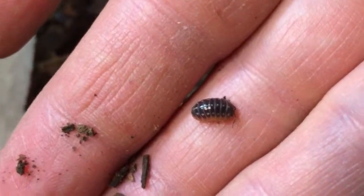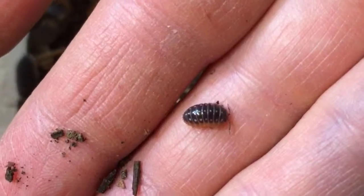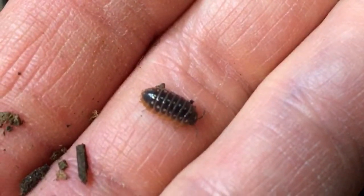A stowaway. I do set that bin on top of this bin. No, I don't. What's going on? That's so weird. Armadillidium klugii is an awesome species, but I don't really want it in here.